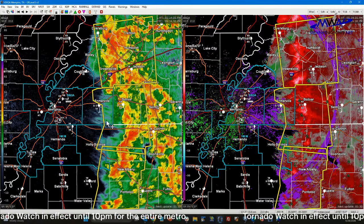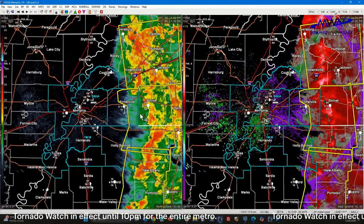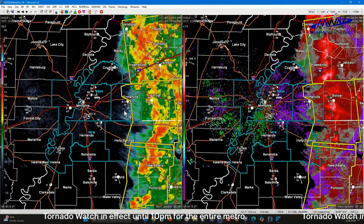Holly Springs and Marshall County is cleared out. Tipton County has cleared out. So we are pretty much done with the precipitation here in the metro for now. I'll remind you the tornado watch remains in effect until 10 p.m. tonight. We'll be watching those storms to the west.